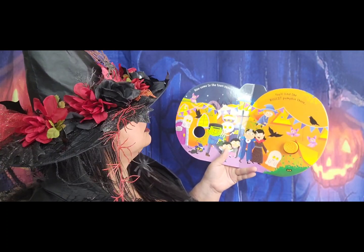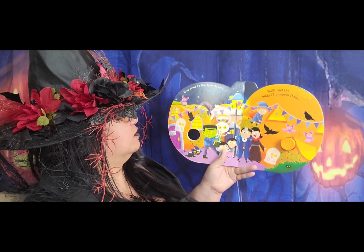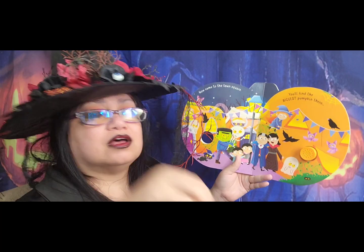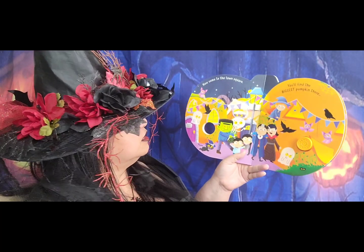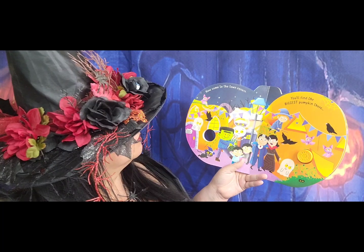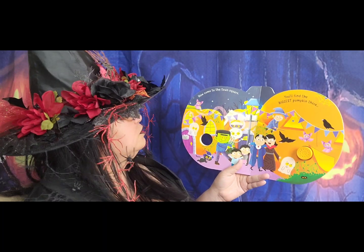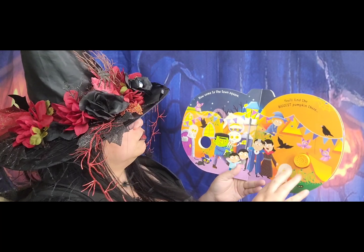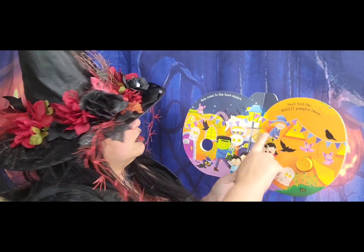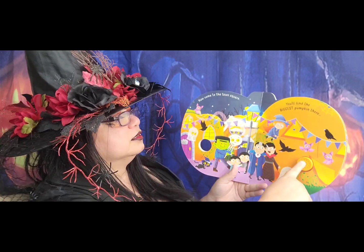Now come to the town square. You'll find the biggest pumpkin there. So the town square is usually right in the middle of the town. So they've all come to the town square. What do you think they're going to find there? What do you think all these are going to find? Look, we have got a flying witch. Let's find out. Press the button.